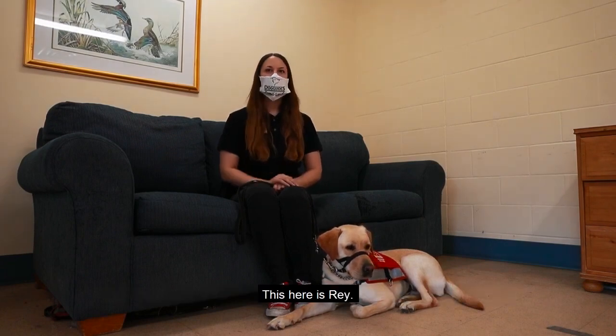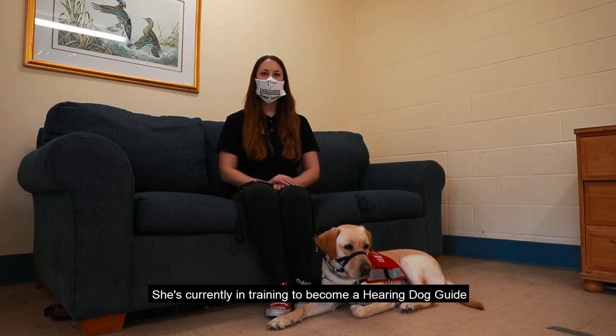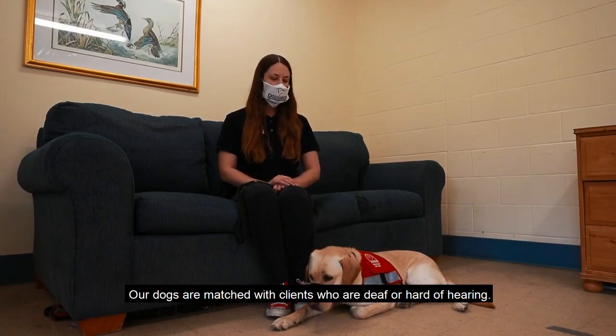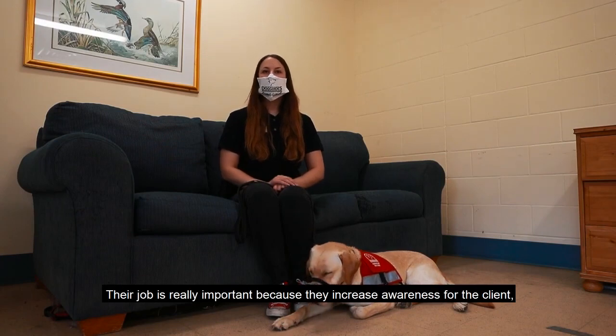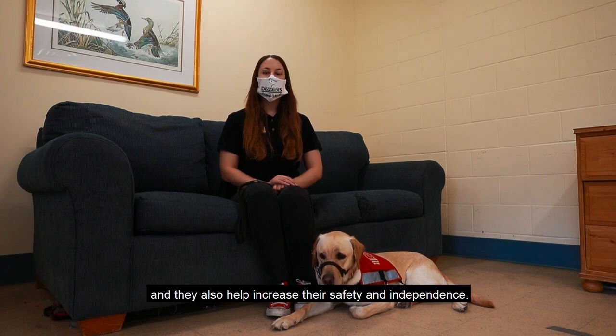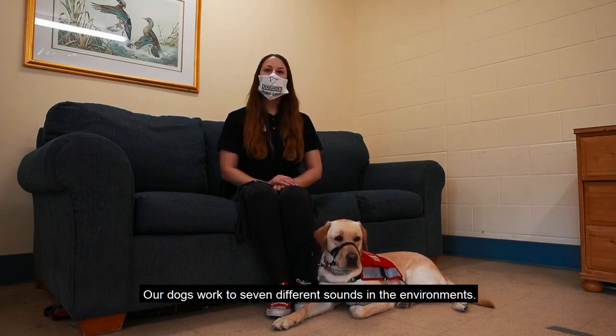This here is Ray. She's currently in training to become a hearing dog guide. Our dogs are matched with clients who are deaf or hard of hearing. Their job is really important because they increase awareness for the client and they also help increase their safety and independence. Our dogs work to 7 different sounds in the environment.